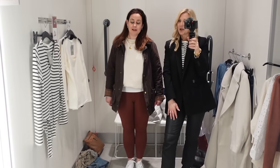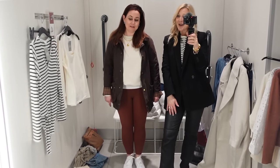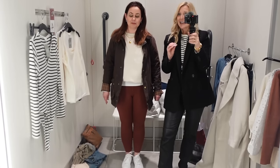And how do you feel in that whole gym outfit now? I love all the colouring. That's all the coffees and creams and chocolates. I think it's gorgeous. And do your legs look lumpy and bumpy? No, different. It's a mindset.